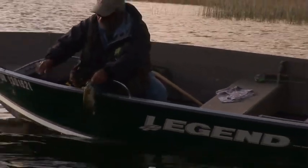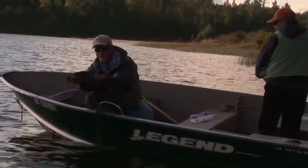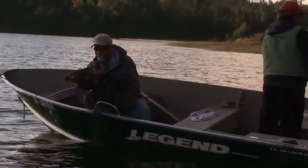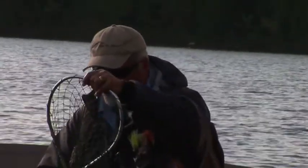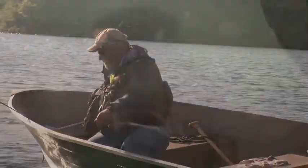Not as big as the last one, but the right species. Away he goes. Small one, but right species. Gotta love it. Fishing is absolutely fantastic here. And as you've seen, the fight is quite good from a smallmouth. If you like jumpers, smallmouth are what you want to come for. Oh, that's wonderful. Stick with the leech. They seem to like it today.